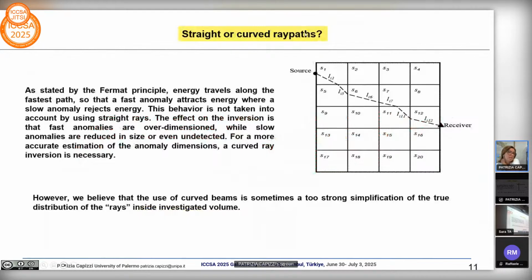Another question is whether for the inversion process we have to use straight or curved rays.